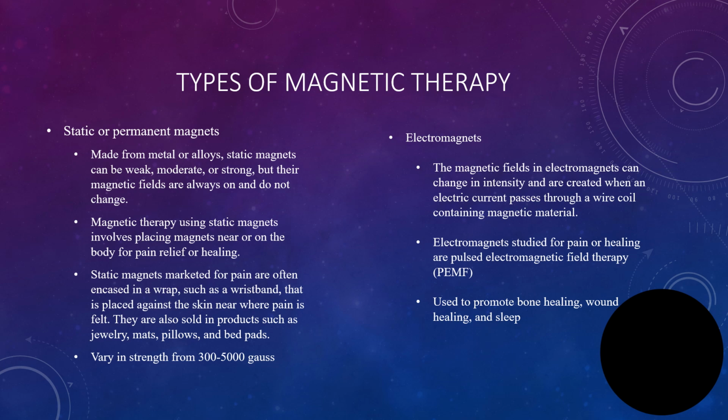They are used by placing the magnet near or on the body for pain relief or healing. Like I said, that's kind of like your bracelets that you would wear. They're often encased in a wrap, such as a wristband, and they vary in strength from 300 to 5,000 Gauss. But like I said, the magnetic field can't be changed, so there's always just that one strength that's not going to vary on the static or permanent magnets.